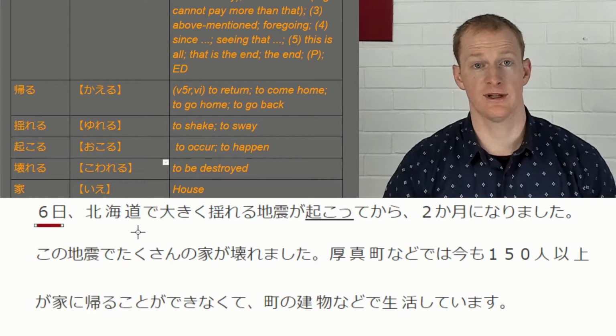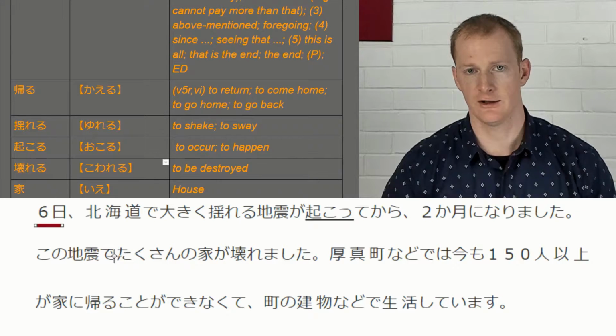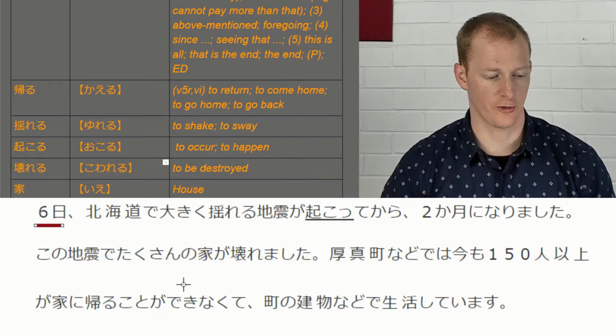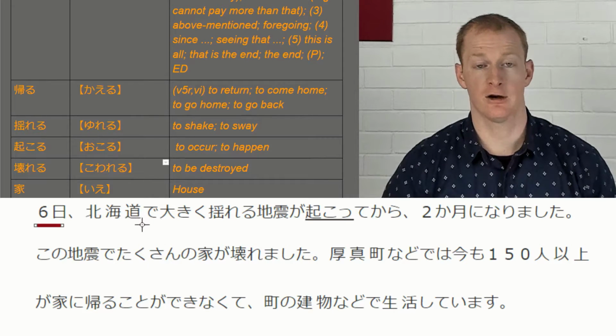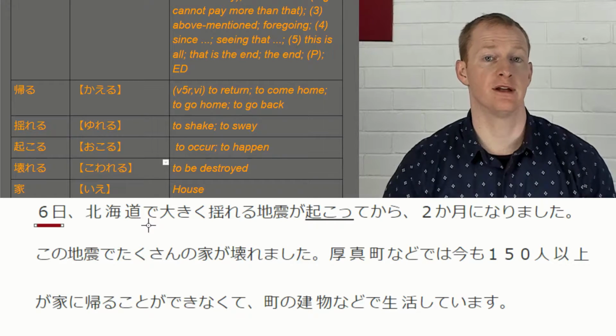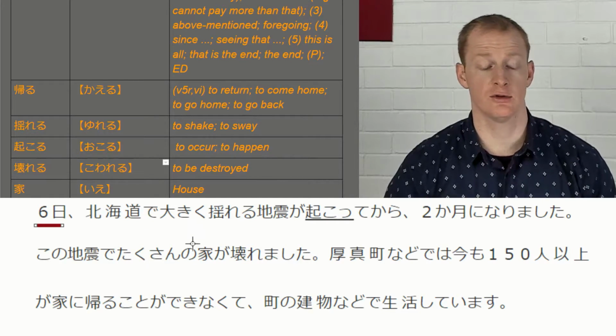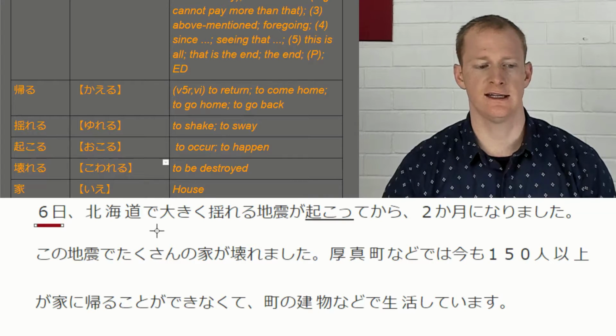Hokkaido de. So remember, de is our context particle. So in the context of Hokkaido, so this is where the earthquake took place, right? So here we're not using ni, by the way. All right, it's a very important point, and I would really recommend you look over my previous videos where I talk about verb particles to see why we're not using ni here. Because it's really not ni.